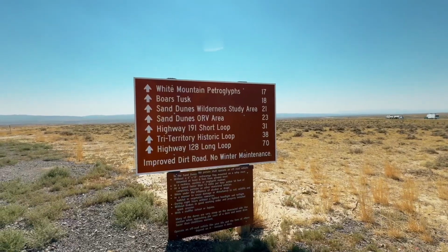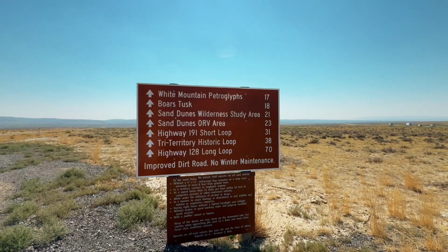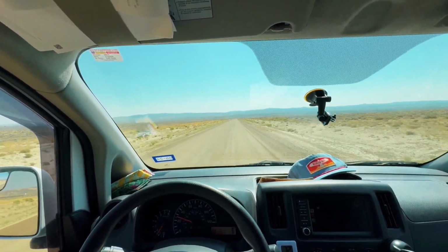We see the White Mountain Petroglyphs there at the top, 17 miles away. That's where we're going. Now, it's going to take us a minute to get there because the road looks like this. It's not anything special. It's just kind of not great, but not terrible. So they recommend that you go kind of slow on this one. So 17 miles of bumpy road like this.